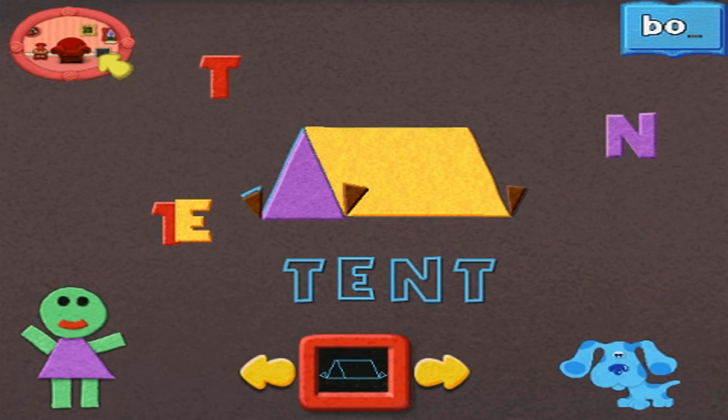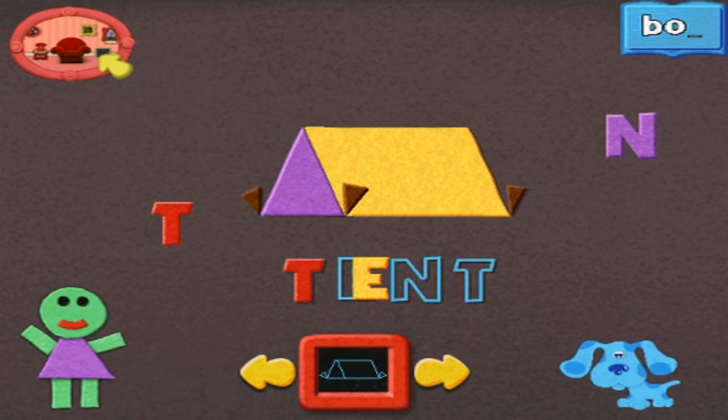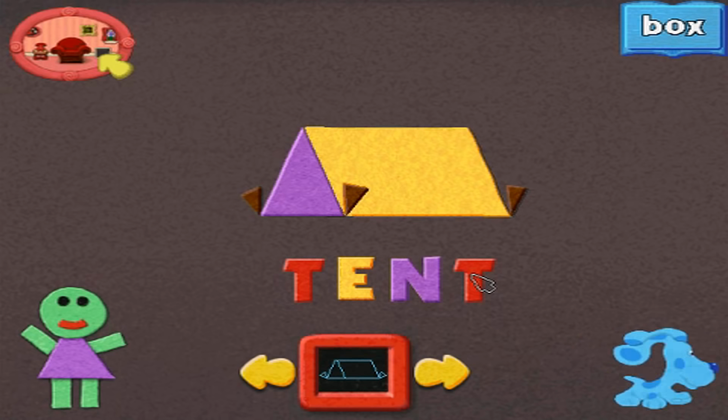Place for that? Good one. T. E. Great. N. T. Hey, look. You have a new word. You did it. T. E. N. T. Tent.